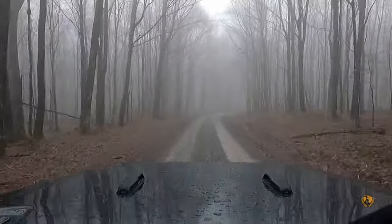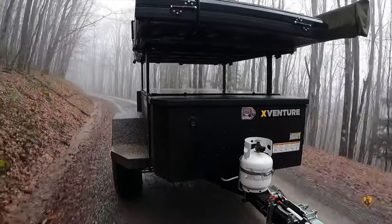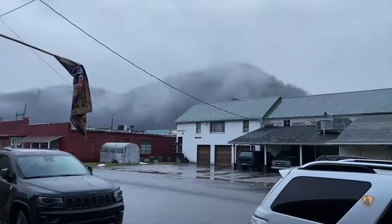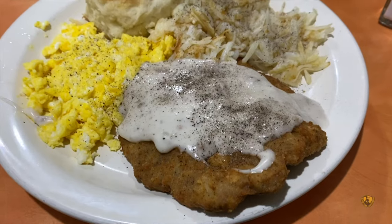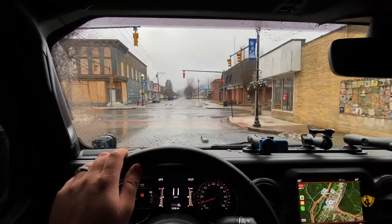After a slow and puckering crossing of that first mountain, we headed down the other side to head to my first drop pin for a diner that I wanted to try out. If you get a chance, stop by Dory's Restaurant and Lounge in Marlington, West Virginia. Their homemade country fried steak and biscuits were some of the best I've ever had.